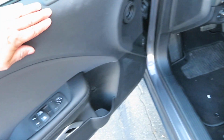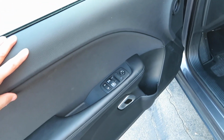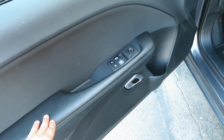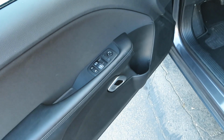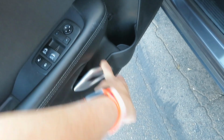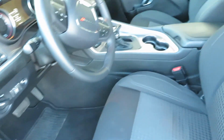This interior trim has a lot of hard plastic, so I didn't expect the interior to have a lot of upscale materials. Fabric and only leather on the armrest. You got your window control and your mirror controls here. It's interesting that the door release latch is all the way down here in a cup holder. The interior has a lot of fabric in it.